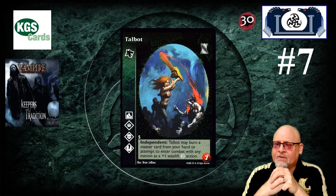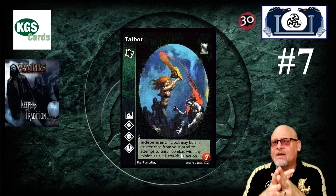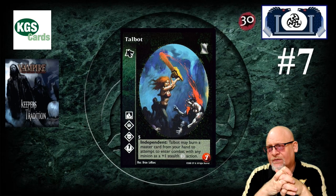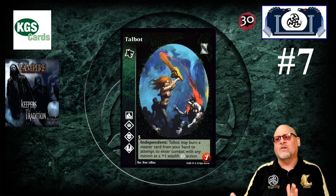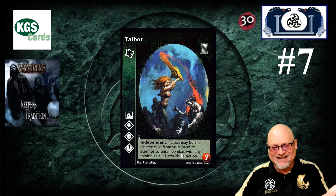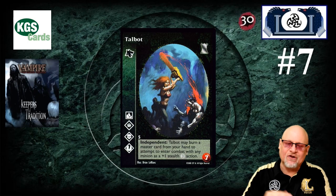One of the things that's good about Vampire sometimes is you can get rid of a card to do certain things. And Talbot here is one of those vampires. A lot of times I see vampires that can discard cards for votes and stuff like that. But being able to discard a master card to enter combat is really, really good, because not only are you cycling a card out of your hand, but you're probably drawing into what you need, especially for the combat that you're about to enter, okay? Really, really good vampire for that.